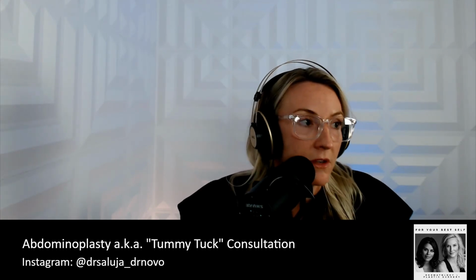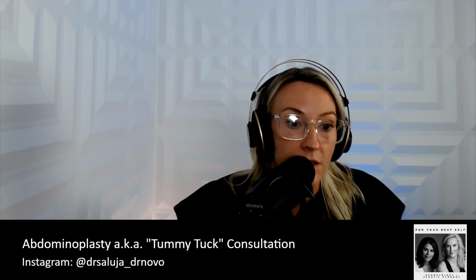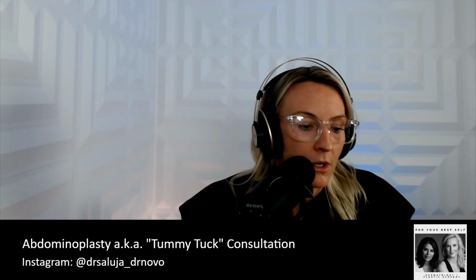But if you're not within 5 to 10 pounds and you want to lose a substantial amount of weight, it's really important to be there and sustained. Keep it there for 3 to 6 months before we do surgery. This surgery really should be a refinement procedure.